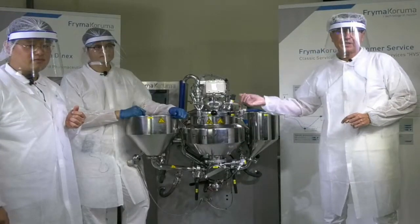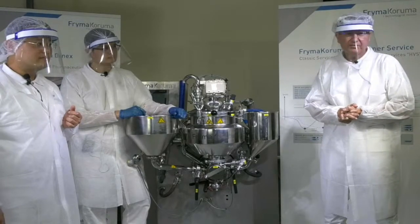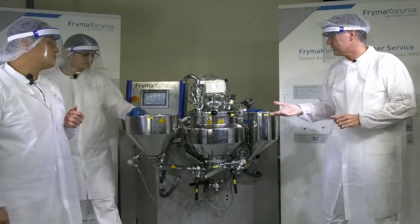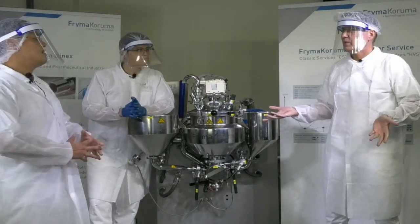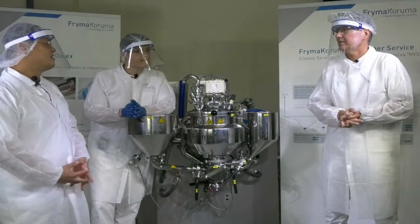You can start with this small Dinex lab machine that we have here, but you can go to the next bigger size. The next bigger size is the Dinex 85, which has a 60 liter batch size. We need just 10 minutes for one batch of 60 liters, so in 1 hour you can make 360 liters ready.